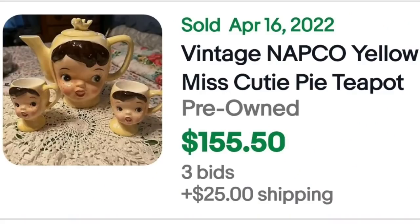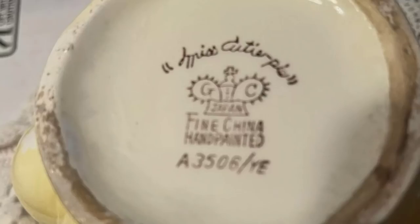Next is a Napco. And this is the first Napco that we have seen on the teapot videos. This one is really, really cute. This is a vintage Napco Yellow Miss Cutie Pie. This one sold on auction with 3 bids for $155.50.